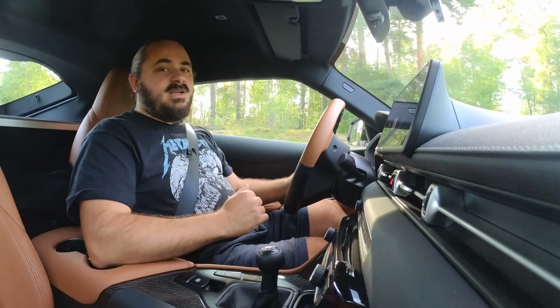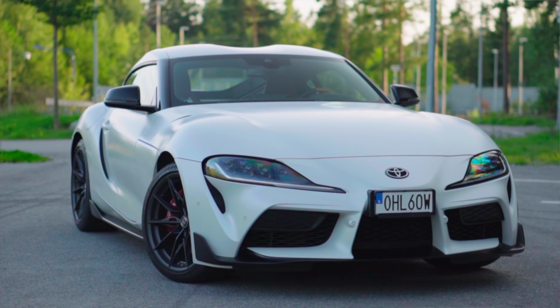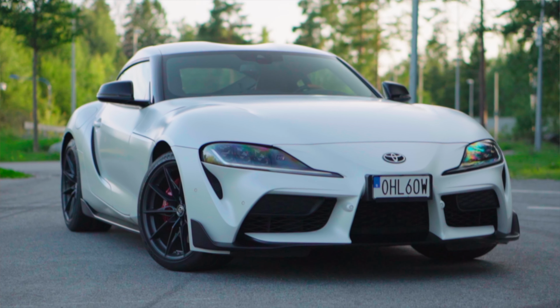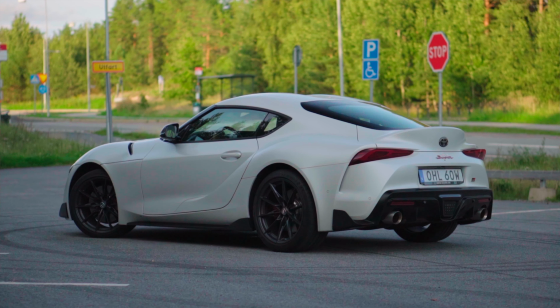And yeah, what else can I tell you about this car? To be honest, I wasn't really expecting too much from this car, considering not a lot of cosmetic changes happened, not a lot of mechanical changes happened. And I was like, yeah, I just want to drive it and see how it feels.